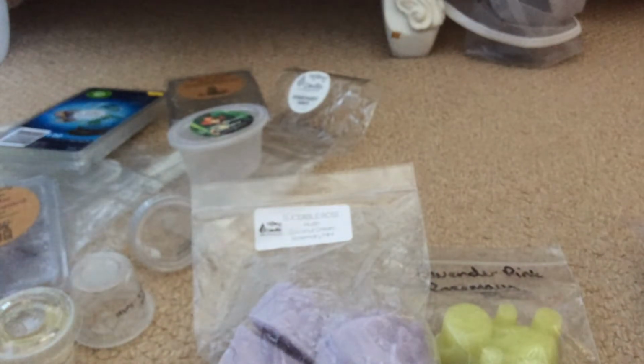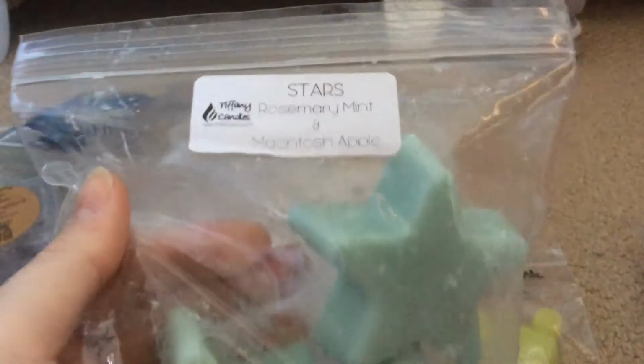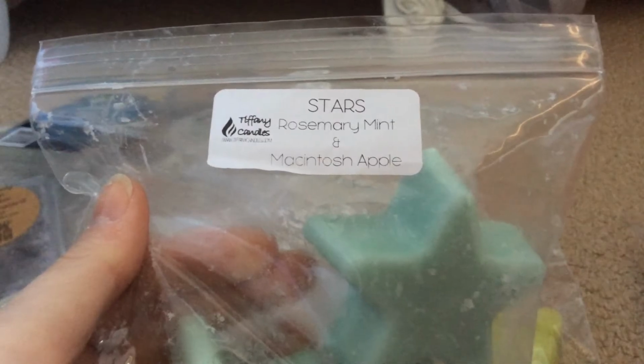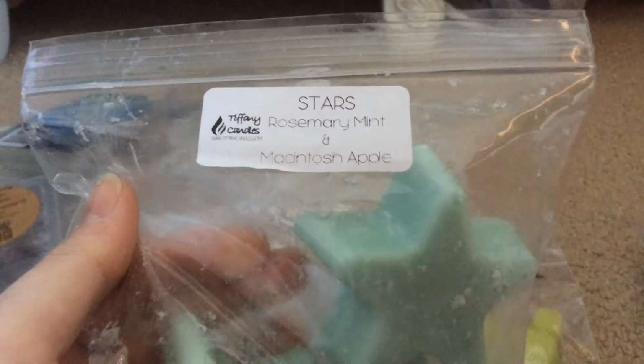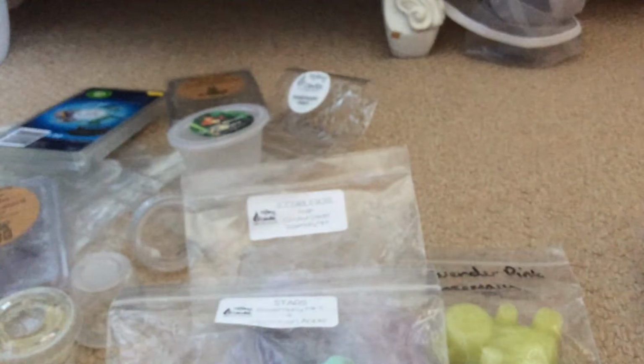Next one is another Tiffany's blend, and it is Rosemary Mint and Mac Apple, and this is in Tiffany's Stars. I did pop one whole star in. I had a little bit of a headache this day, so I thought these two blend together would be lovely. However, I could not smell the rosemary mint at all. On warm, I had a faint, slight mac apple. On cold, it's mostly mac apple as well. So again, I will give it another go. I'll see what happens the next time I have a headache. It just could be the fact I had so much of a headache that I couldn't smell any of the scent notes and was focusing too much on the pain. But it was worth trying that one.